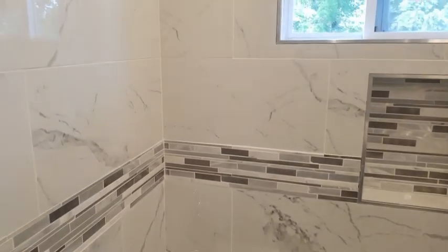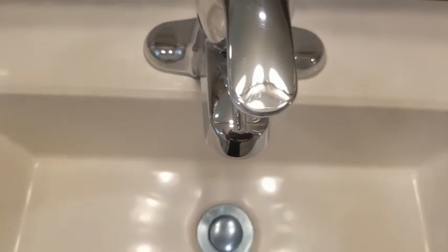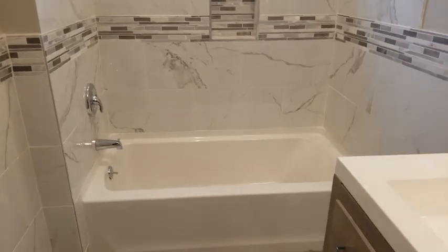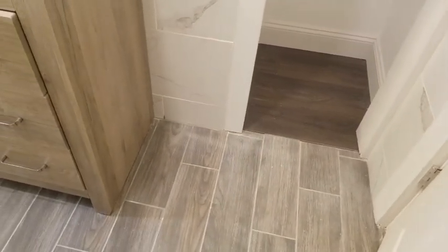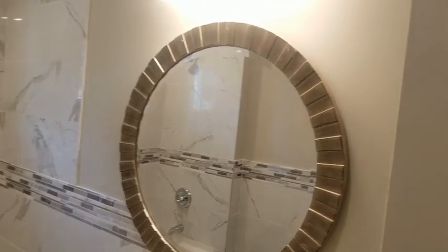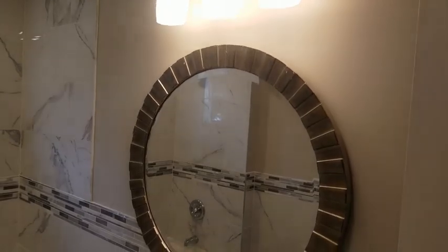We have a beautiful sink here as well. There's a wonderful sink cabinet. And then also inside the bathroom, we also have the linen closet. Most linen closets are on the outside of the bathroom, but this particular bathroom, the linen closet is on the inside. And then here you have the beautiful mirror. This is the vanity mirror, and you have the light as well.